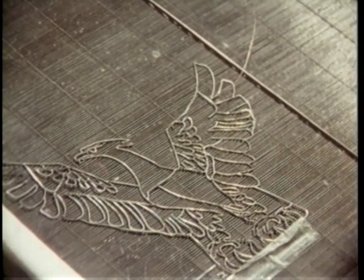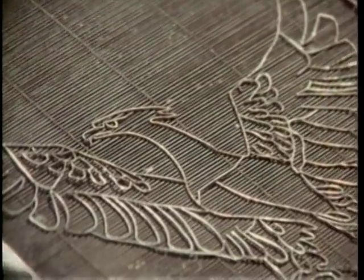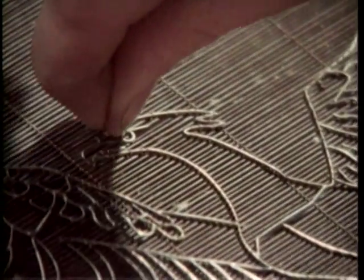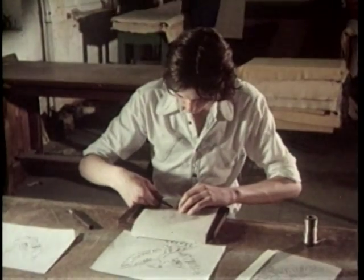Watermarks are essentially thin areas in the sheet which are more transparent, and these are arrived at by sewing fine wires onto the surface of the mould. So there's less fibre where the wire is, and it's thinner and more transparent.